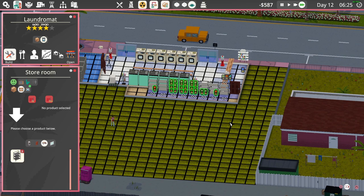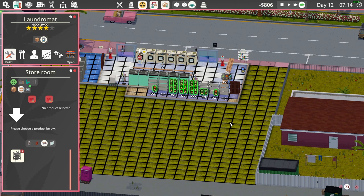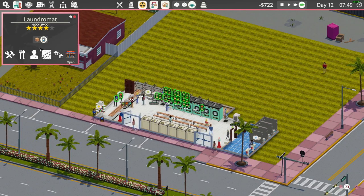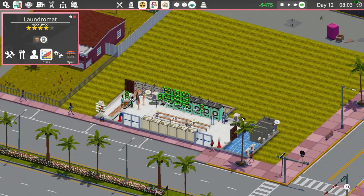I think we might start looking into expanding this business because right now we have so much product here that we don't need to deliver there technically. So I might start delaying these deliveries a bit more by having one vehicle come here and one vehicle go to another establishment. So we're going to need like 10 grand for that, but for now, that's actually a pretty decent demand we have. What is the demand at the laundromat right now? 12 people at a time, that's not bad.